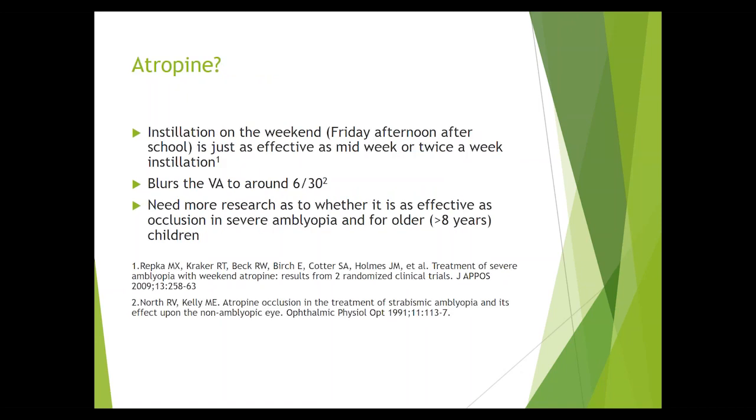And what about atropine? I never used to use atropine, but that was because I wasn't allowed to prescribe it when I first graduated. But now that I can, it's a wonderful second option. It certainly is something that once the drop's in, the child can't pull the patch off. And it seems to work really well for school-age children because, once again, after they're 7, you want to have more hours of occlusion, but that's really, really hard with a child that's at school all day.